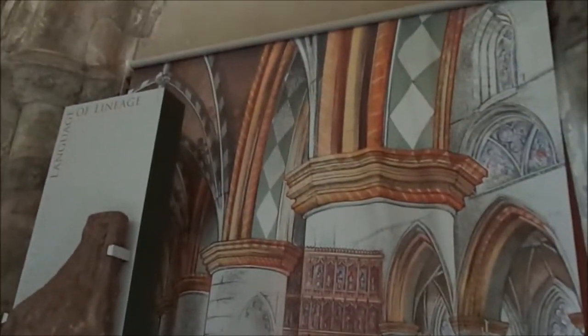Right, we're going inside here. I don't know, it must be open to the public. Yeah, this is good. If people are at church, I can come in and have a look. Tells you a little bit about it.